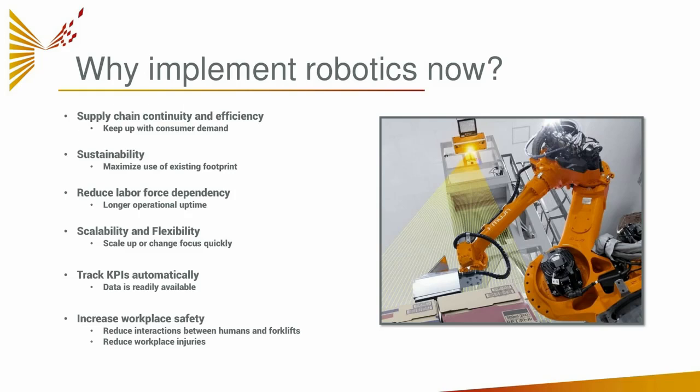It's really just a matter of setting up the right KPIs and pulling the right data into your business level systems. And overall, you'll also get the added bonus of increasing your workplace safety. So you'll reduce the interactions between humans and forklifts because you can now do a lot of those interactions with robots or even autonomous vehicles. And you will ultimately reduce the workplace injuries in general because you'll have fewer people doing manual tasks and moving large boxes around, for instance.